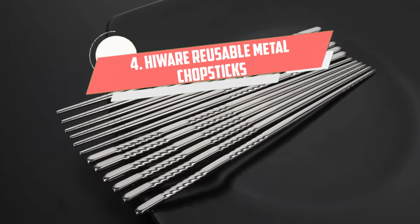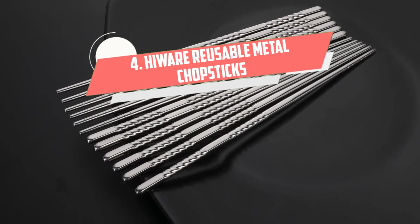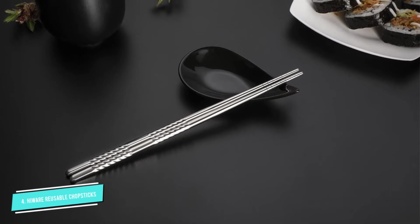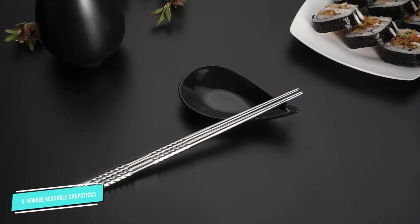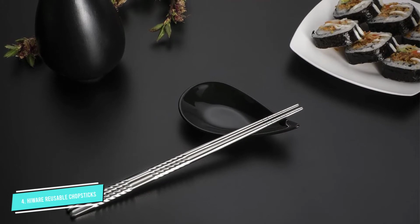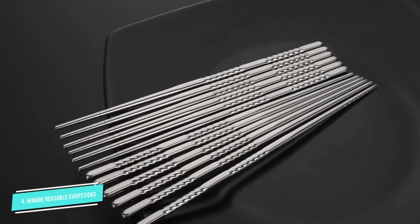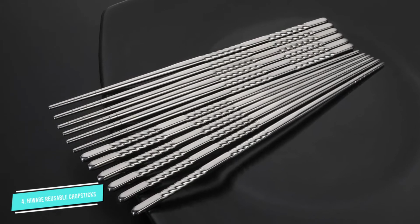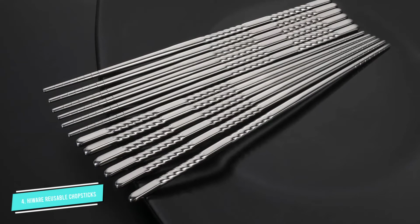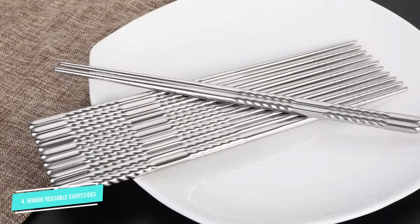Number 4. Hiware Reusable Metal Chopsticks. Metal chopsticks are a stylish option that will appeal to those with contemporary tastes. Made of food-grade stainless steel, this style from Hiware has a spiral thread design along the handle that makes it anti-slip.